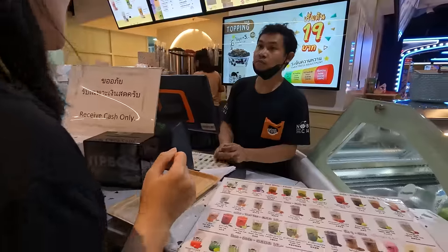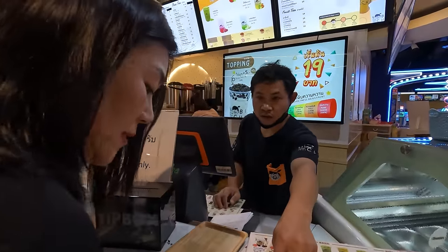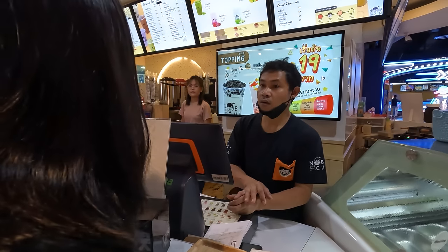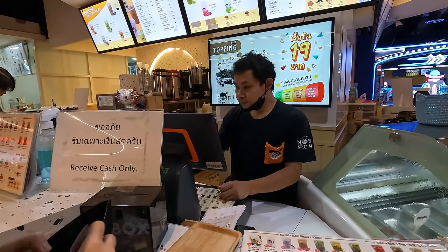Cheapest boba place ever. Their drinks are like 19 baht and 24 baht. Wow. Oh, can I get Thai tea? And then the melon... Thai milk tea. Thai milk tea. And then melon milk tea.